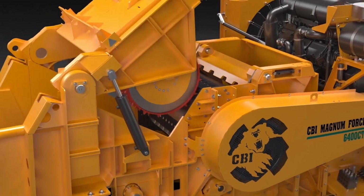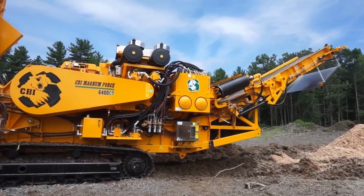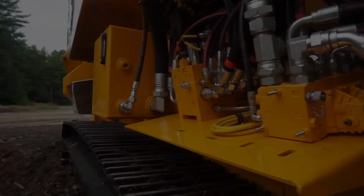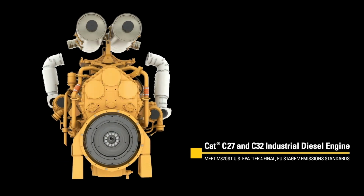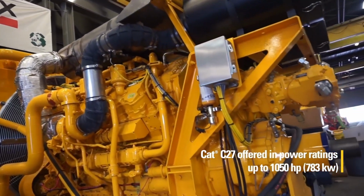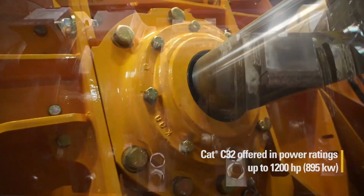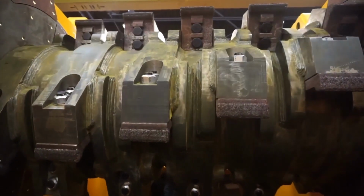But of course, the grind doesn't stop there, and neither does the 6400 CT. In fact, long, grueling days handling massive amounts of material is exactly what this CBI grinder and chipper is built for. Courtesy, in large part, to the Cat C27 or optional C32 engine that powers it. Yep, with the Cat C27 or C32 engine under the hood, the 6400 CT grinder and chipper gives you 1,050 horsepower or 1,200 horsepower of material moving dominance that meets most Tier 4 Final Stage 5 emission standards.